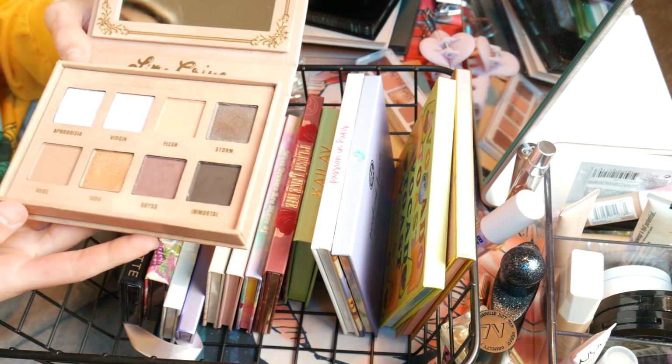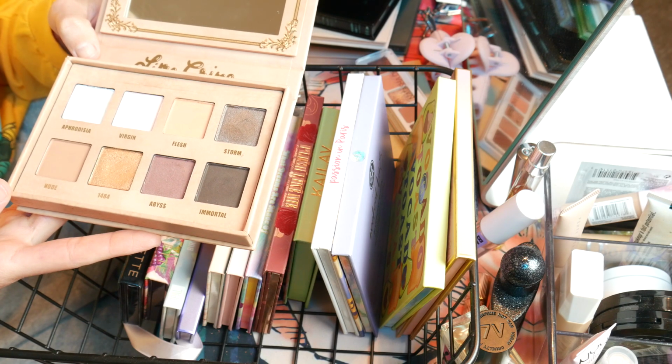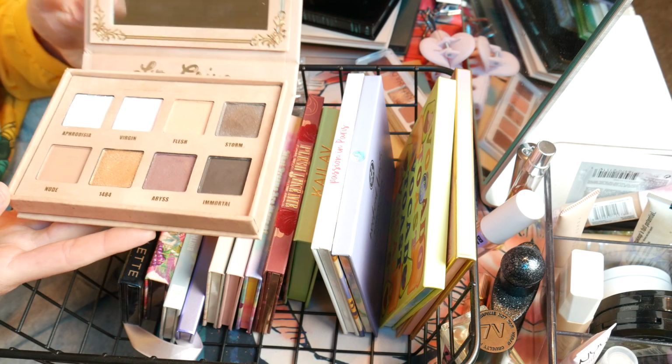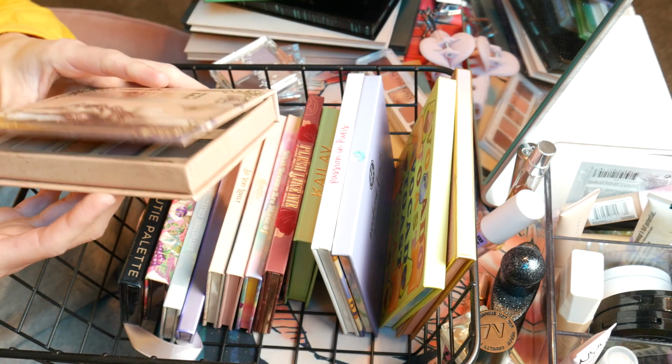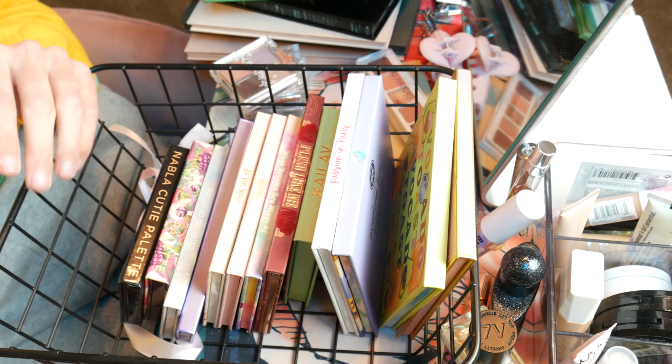I don't know. I don't think that they're really doing... I just don't know what they're doing, and it makes me sad because I used to love this brand so much, and I think it's time to part ways with this palette.